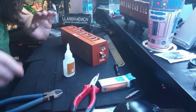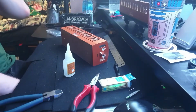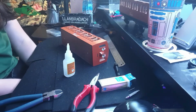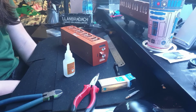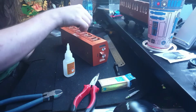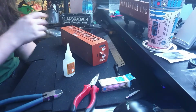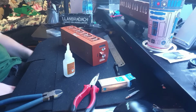There we go. I'm just going to give that a few seconds just to grab because that's in a slightly looser fitting hole. Yep, those have all stuck. Those all grabbed nicely. I can't pull them out. Give a few more seconds for that to go off.